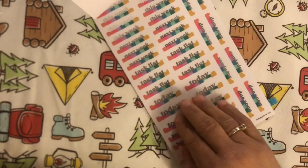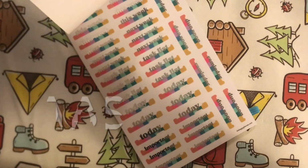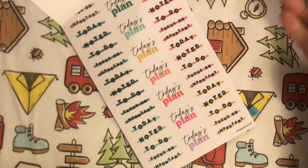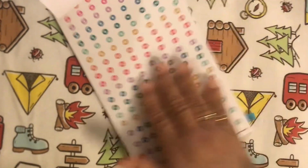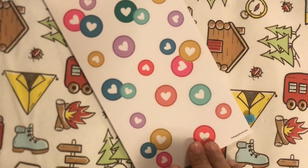Loving these. I feel like you can make these into your, what do you call those? Your little separator dashboards where they step out. Tabs. Put those on your tabs. So tons of tabs here. Tons of big wording. Love the color scheme. Love all the discs. Like, be for real. Look at these discs.